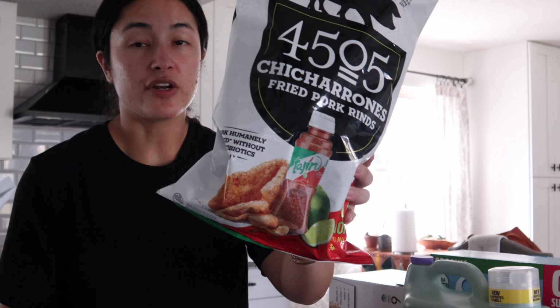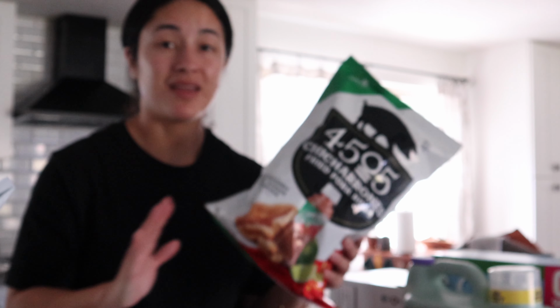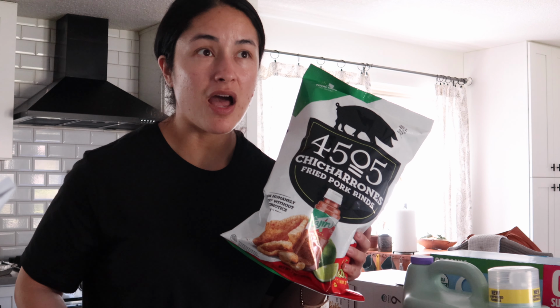Haven't tried these chicharrones yet, the 4505 chicharrones. This one has Tajin. I love me some Tajin on my margarita, on my mangoes, and now they have it on chicharrones. So how good can they be? How bad can they be? I'm excited to try these.